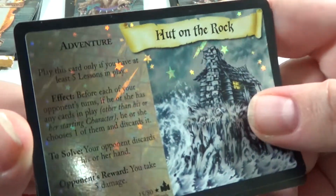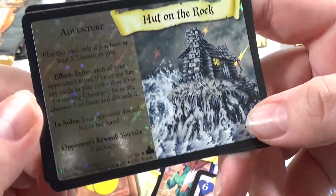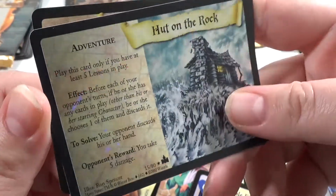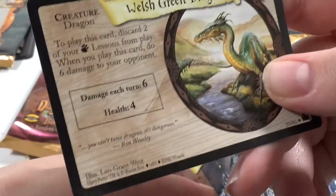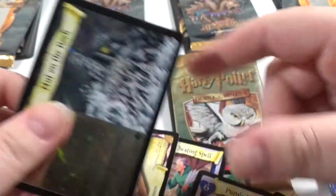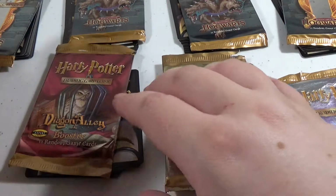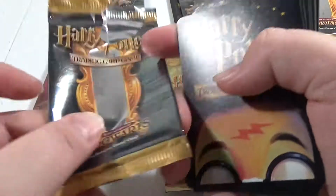Ooh, Hut on the Rock. That's where the Dudleys take Harry, trying to stop him getting into Hogwarts. There's another shiny. Welsh Green Dragon. Can't tame dragons. It's dangerous. Really? I would have never imagined that taming dragons was dangerous. Alright, let's grab our next lot.